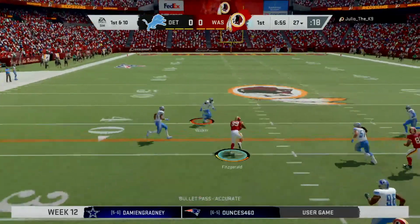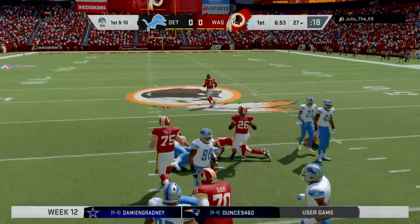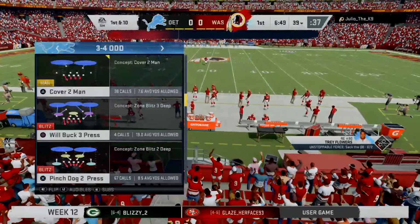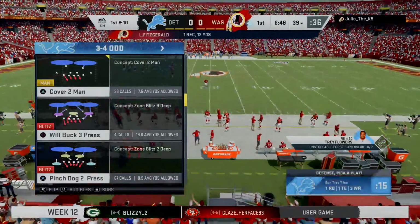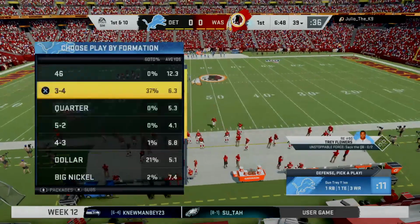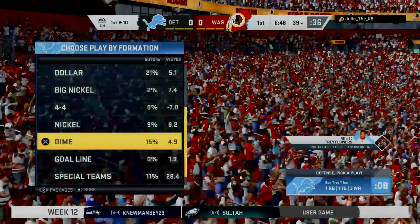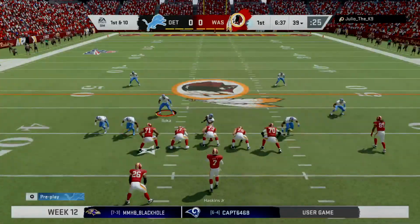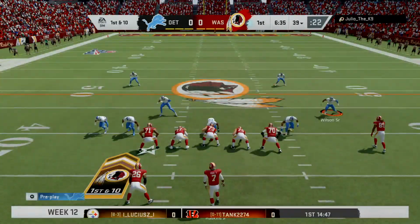On 1st and 10, it's Haskins. Completes it to Fitzgerald. And he gets this one just shy of the 40. They'll mark him down at the 39. 12 yards is the pickup, and it's good for a Washington first down. First and 10 at the 39-yard line.